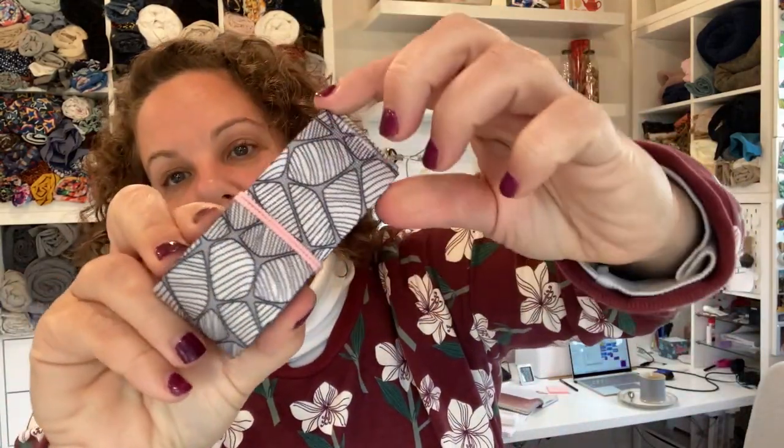And then I also purchased some of this webbing, which I thought was really cool because I have a bag that I needed some webbing for. And I thought that would go quite well because it is gray and the fabric is gray. So I thought it was quite interesting and unique. So I purchased that.